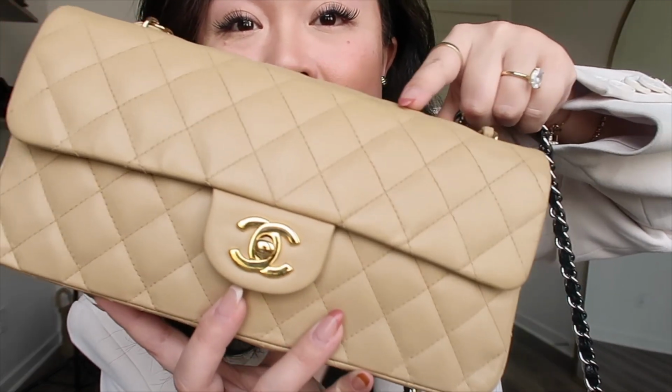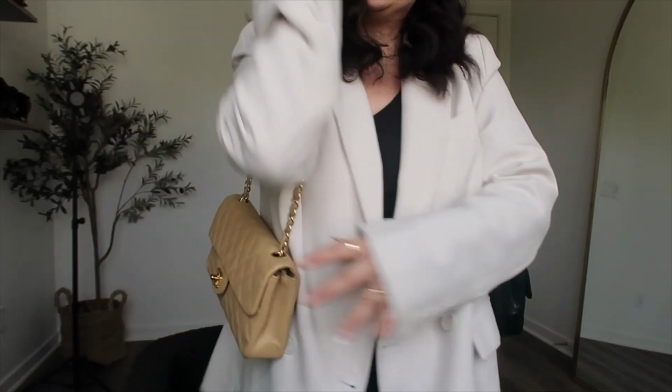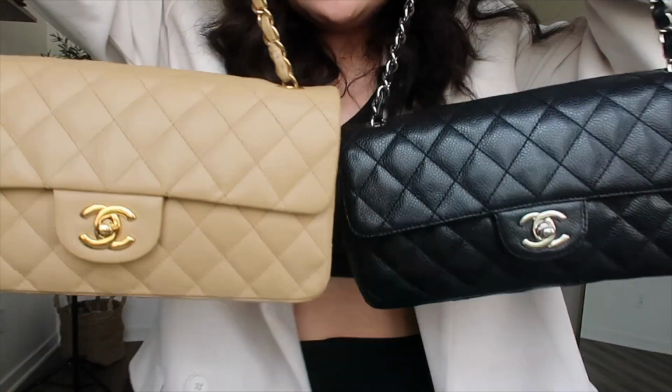The person that I purchased it from took it to Rago Brothers and had it re-dyed. At first it was not looking good at all, but that is the beauty of these bags. You can get them retouched and have them look as good as new. I love this because this still has the poofiness as well. This is what the black one looks like on, and then this is what the beige one looks like on. Two different vibes. So I know they're the same, but they're just not, you know?